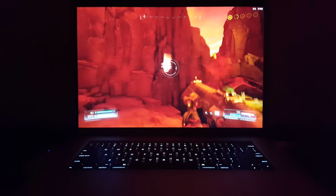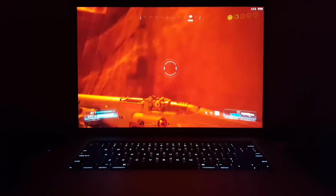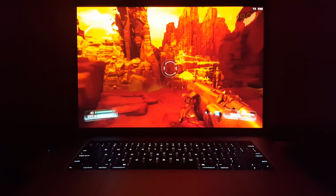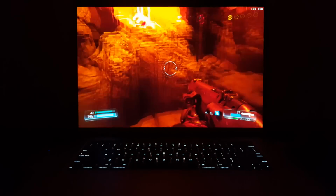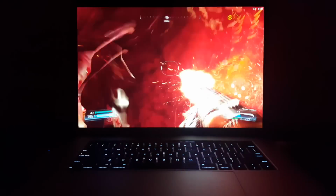So if all you want to do is just play games on the side, I doubt that you're gonna care too much about having absolute ultimate graphics settings. I'm pretty sure you're gonna be fine with low to medium settings, because of course, if you want a gaming laptop, then you're probably going to want to look at the Razer Blade laptop, which is basically a MacBook Pro, except it has mad graphics. It is absolutely insane.